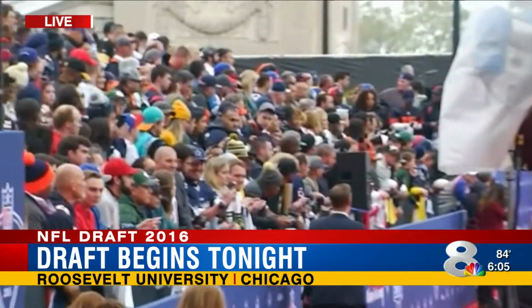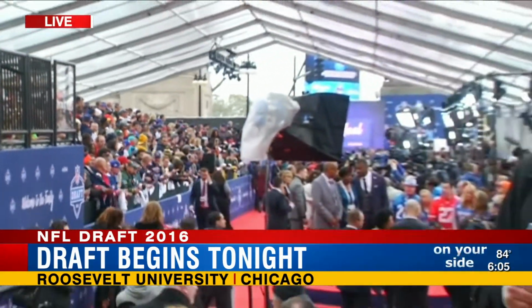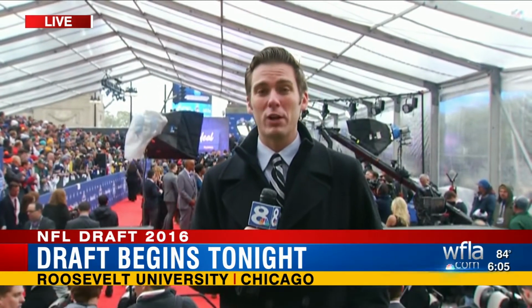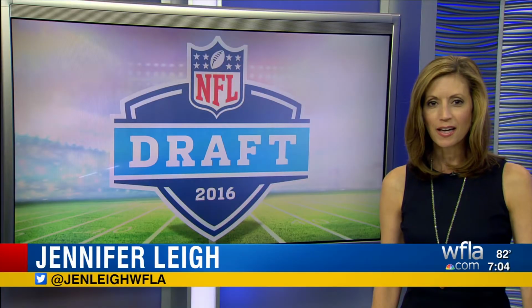Keanu Neal, the last guy to come through, a safety out of the University of Florida. Vernon Hargreaves, the other defensive back from Florida, who we anticipate maybe the Bucs selection at number 9, has yet to come down the red carpet, but we're going to keep an eye out for him, and we'll be here live for the rest of the evening here on News Channel 8. Back to you.